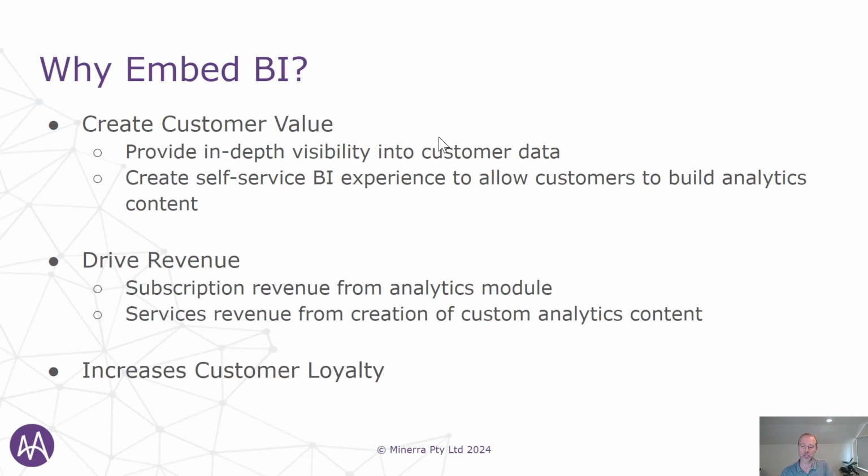The other one is around services revenue. So, allowing your customers to engage your staff to create analytics content on their behalf. And this is a very significant revenue stream. One of the great things about what I'm going to talk to you about today with Yellowfin is that it doesn't involve developers. That involves analysts or consultants who may, for example, be involved in configuration of your product, who would go ahead and build out that content. And so you're not going to be clogging up your development pipeline, your development throughput, with creating charts one by one. This is something that can be done in a different part of the organization.